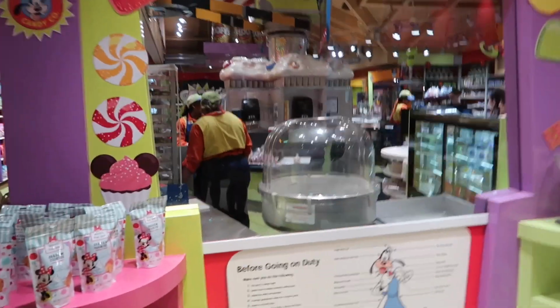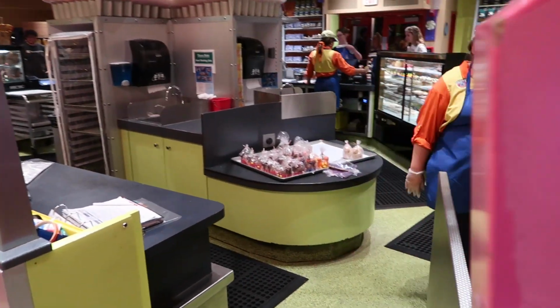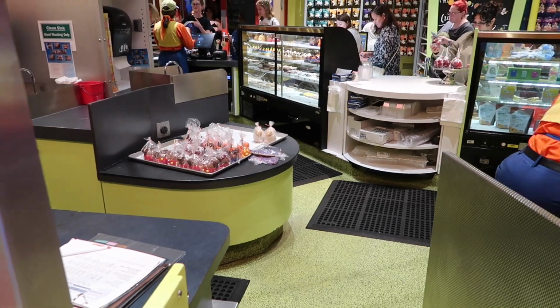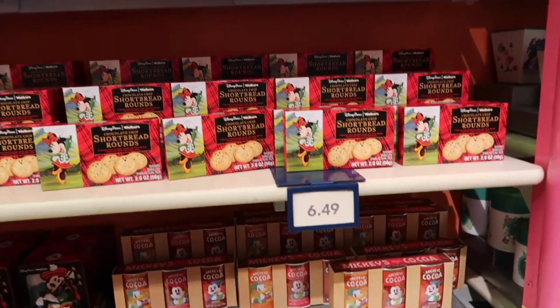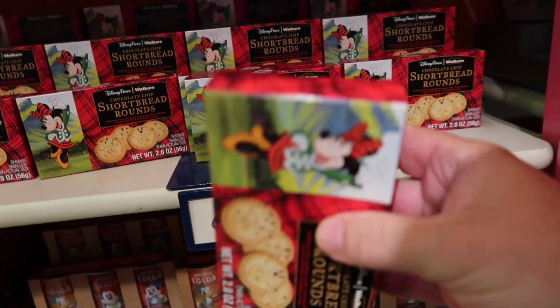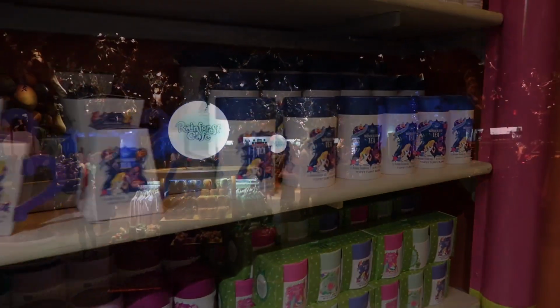The smell hits you as soon as you come in the door in this place, as they're cooking the tasty treats or coating them in a layer of Laffy's chocolate or buttons or sprinkles. Some of these things come at quite a price though. I mean, they're $6.49 and there's maybe half a dozen biscuits in there, or cookies should we say, as we're in America.